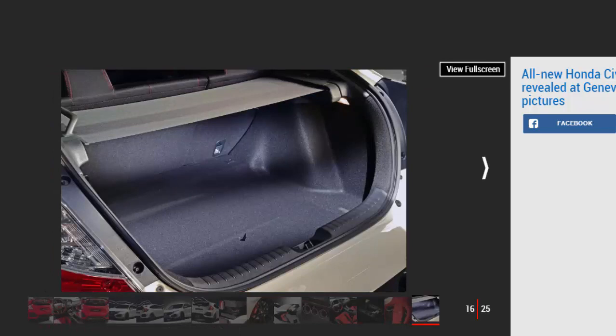There are more changes inside. The basic dashboard architecture has been carried over from the regular Civic, but Honda has dropped the seating position by 50 mm to give a sportier and more involving feel behind the wheel.